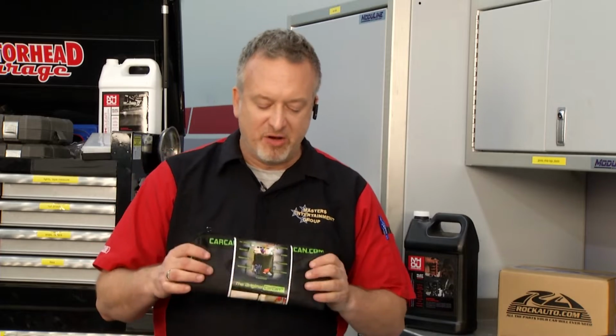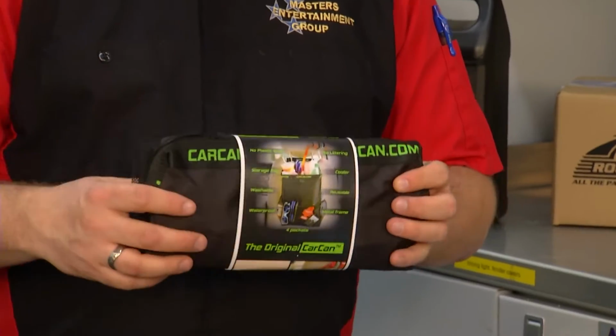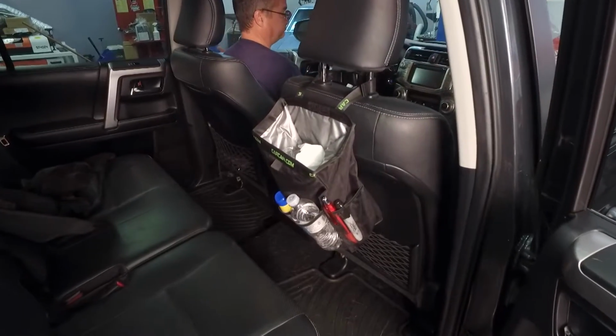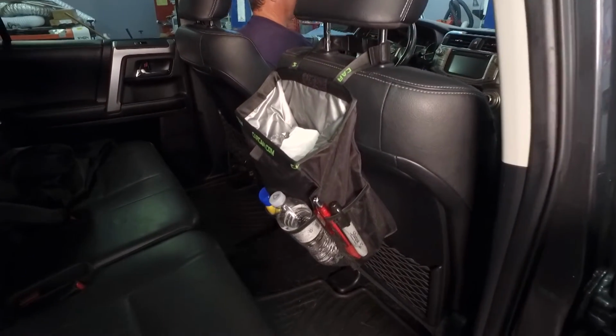You thought of everything, even your packaging here. It comes with just the cardboard sleeve, and that is recyclable. So you guys are all about being green and being clean. But there's a whole lot of uses. It's not just a trash bag. What else can you use the CarCan for?